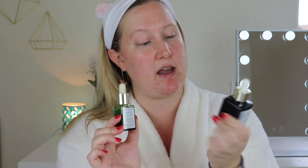So I've heard other people mixing these together. If I do use these both one night, I use the UFO first and then I put the Luna on. And like I said, I target my chin, just all around here with the UFO oil. So yeah, you can see I am kind of obsessed with the Sunday Riley oils at the moment. I really do feel like, although my skin's not perfect, it is better.